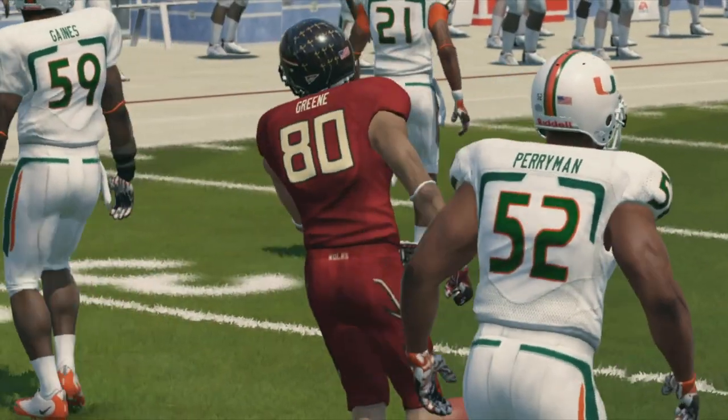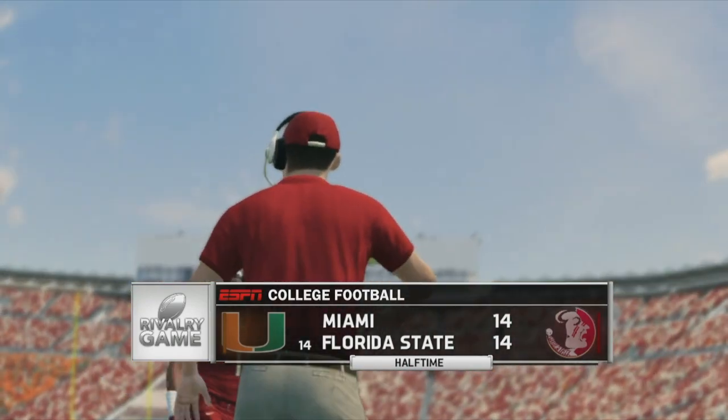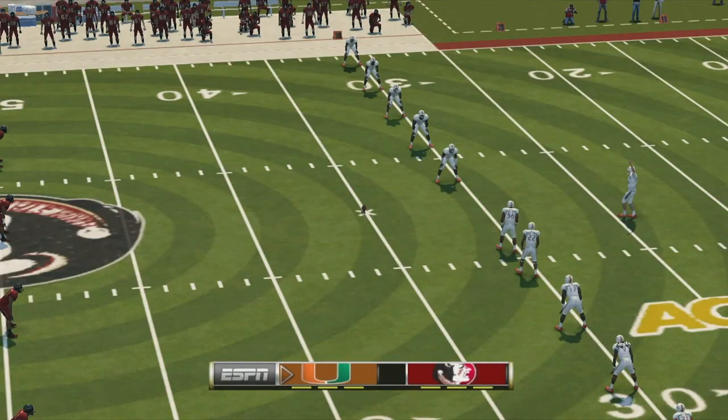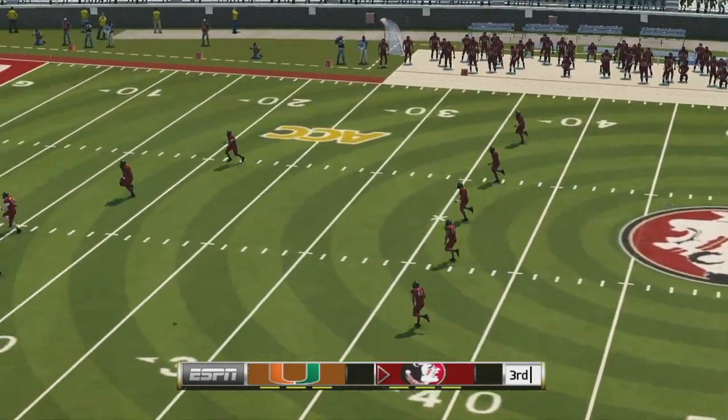We played a half of football. We're deadlocked right now at 14. Well, Reese and David, I know you're jealous. This is the kind of game you guys like to do. But that's Thursday night. This is the big show.